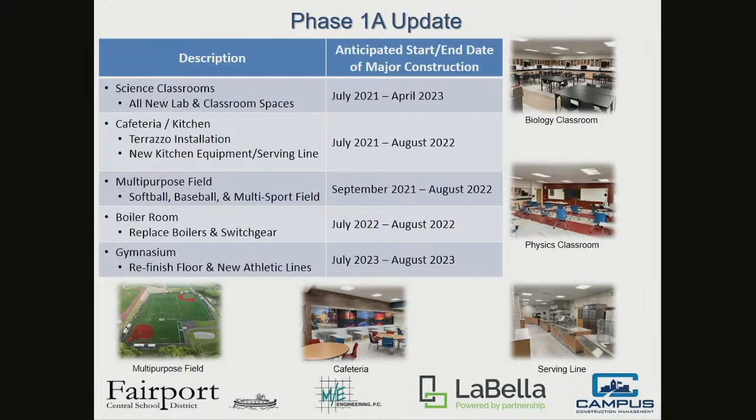So just an overall look at the 1A project, the big pieces of this project, and they are winding down here. We are working on our last set of science classrooms up on the second floor, two biology rooms that we will be wrapping up towards the beginning of May and turning those over. Then our next large piece is in the gymnasium, where we'll be refinishing the floor, painting the entire space. Acoustical ceiling panels will be installed there as well. That work won't begin until after school's out.